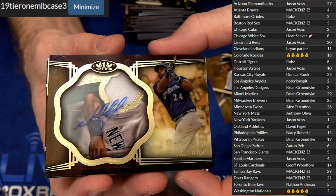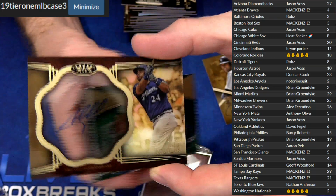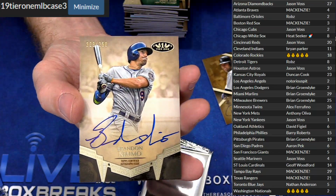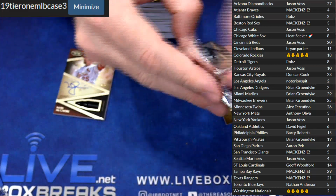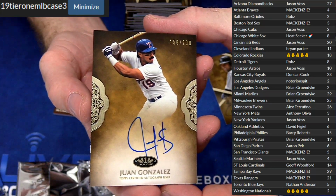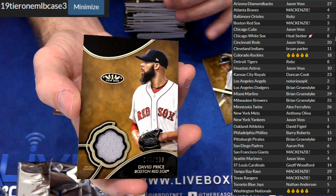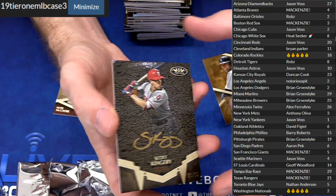What is this? Look at this. The clear. Jesus. 3 out of 5. Brian G. And another Jeter. 175 for Jason. And we got a Nemo. 250 for the Mets. Going out to Anthony. Ooh, Juan gone. 299. Beautiful. McKenzie. How about Carl Yastrzemski, McKenzie, and a David Price. And then our last hit, Scott Kingery to 25, Barry R.O.B.